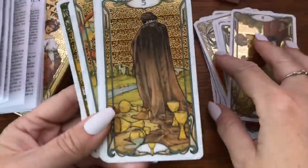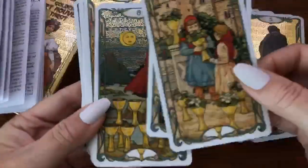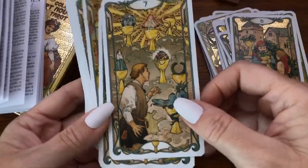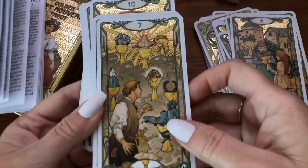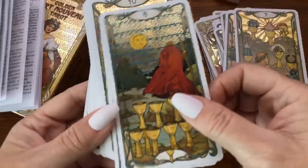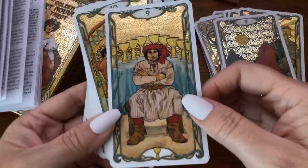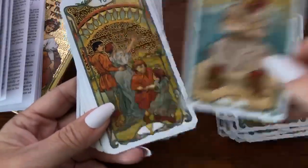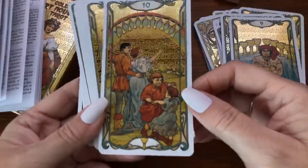Four of Cups, Five of Cups, Six, Seven of Cups, Eight of Cups, Nine of Cups. I like that guy. And Ten of Cups, very happy.